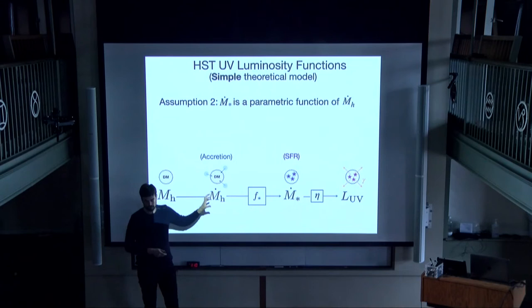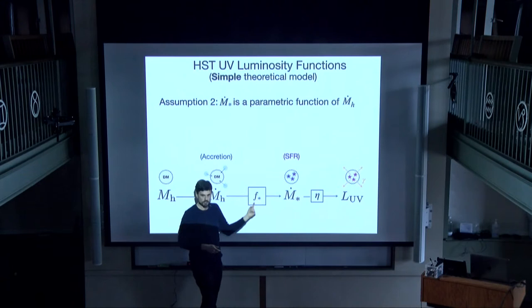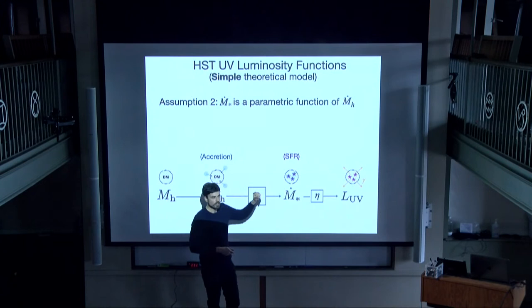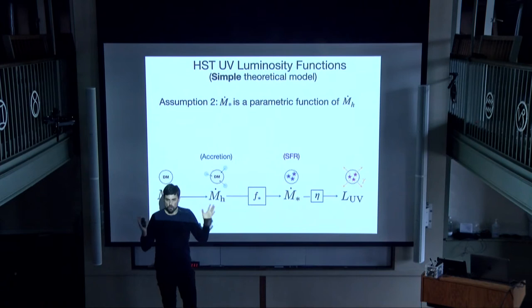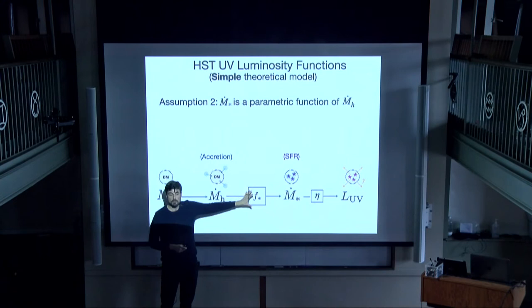So to go from a halo mass to a UV luminosity, you have some halo. This halo is accreting gas. Some of this gas converts into stars through a function that I'll talk about. And then these stars that are formed emit UV. And this is a big if. It could be that the galaxy that lives in each halo is entirely uncorrelated with the accretion rate or the mass of the halo. Simulations seem to tell us that this is actually not the case. This is fine, but it is something that we have to confirm with better data and with more simulations. But what we did for this f-star is something we have to marginalize over.